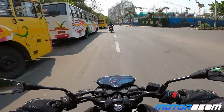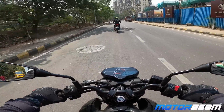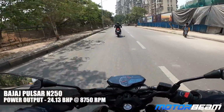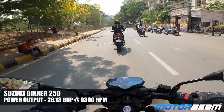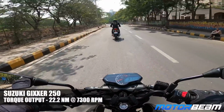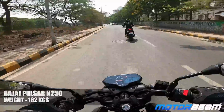So we have started riding now, and as you can see, there's a Gixxer ahead. This is the Pulsar right with me. What I can definitely say is इसका ना engine में मज़ा बहुत आता है. It produces close to 24-25 bhp of power and good enough torque. But then again, the Gixxer produces a little more power, little more torque. So the number you can see on the screen, there is a difference. Not much of a difference, but then it's the weight difference also, and hence the Gixxer pulls off very nicely.